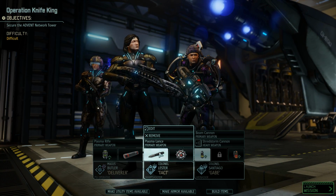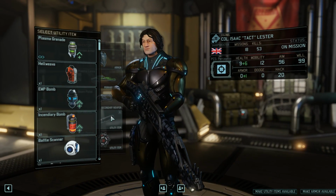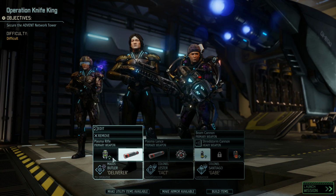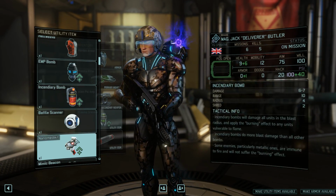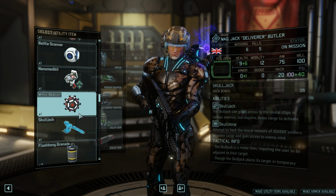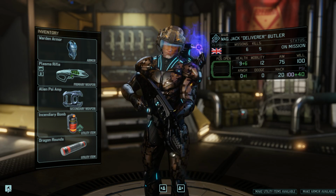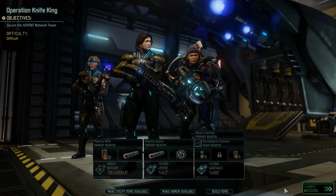Lester is going to go with armor penetration rounds, although I won't really be needing those. So let's give him something else, such as dragon rounds. Mimic beacon, nice to have. And finally my Psy-Op, you're going to go in with, let's go an incendiary bomb, maybe. Yeah, you're gonna go in with an incendiary bomb. This means I have no medics, no medkits whatsoever. I'm gonna have to go without it.